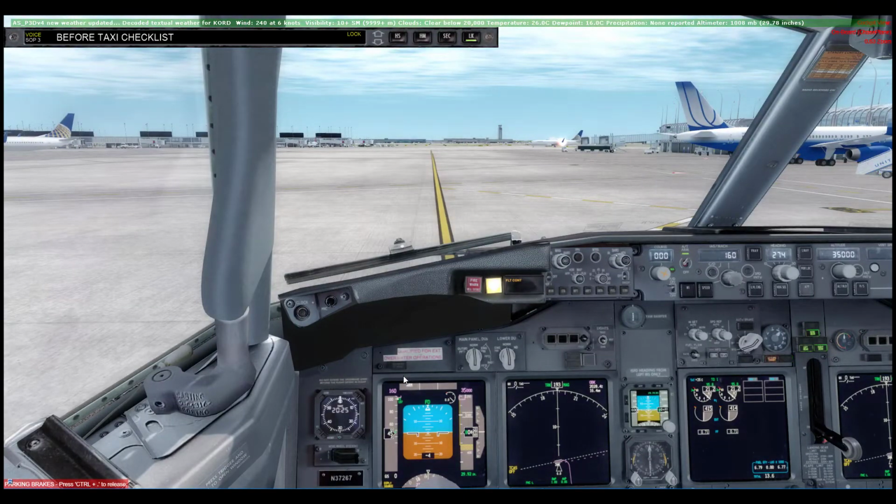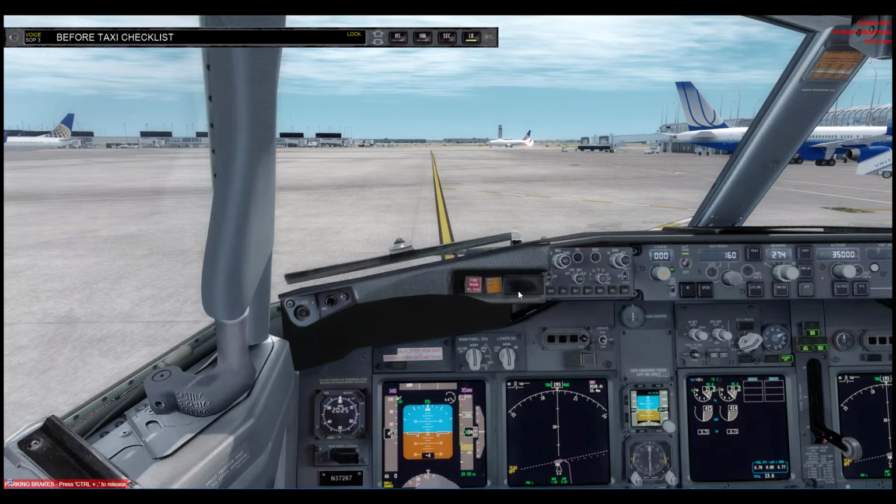Five required, 5 selected. Set and check. Stabilizer trim. 4.9 units required, 4.9 units set. Set and check. Start levers. Idle detent. Before taxi checklist complete.